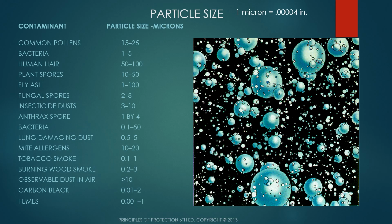And as a reference point, here are some sizes of common contaminants out there, and these are really small. If you remember that 1 micron is 4/100,000ths of an inch, this is a reference point. This is all in the POP, by the way, so don't feel you have to memorize this.